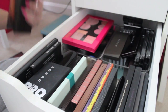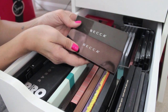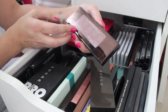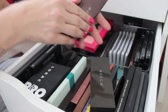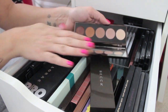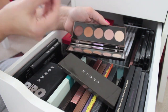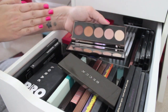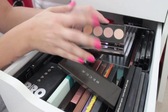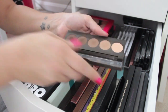So these are two of my favorites. And then back here I have two little Becca palettes. I have the Ombre Rouge eye palette, which, I can't seem to open palettes today. Gorgeous. All these little Becca palettes like this are bomb. They're super easy to work with. They all work well together. They're blendable, gorgeous, pigmented, all those words that I've been overusing for the past 20 minutes.